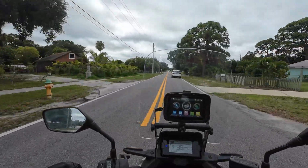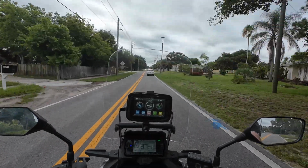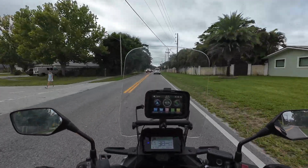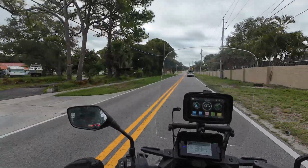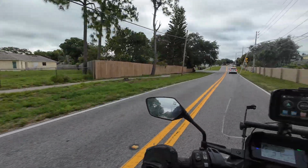But you can see the area is really pretty. It's, you know, at least this part of the island, fairly low density housing. Gets a little higher density in some areas, but for the most part, you almost could call it semi-rural in some areas.